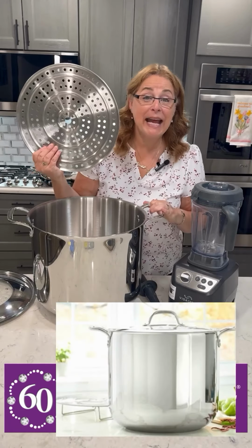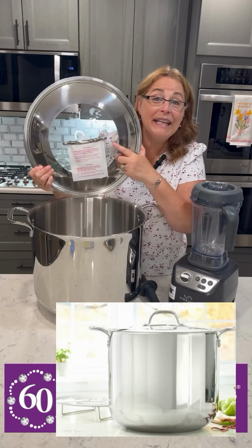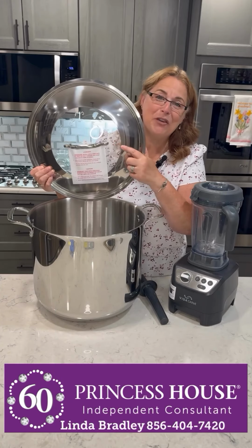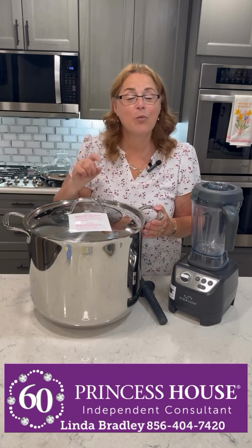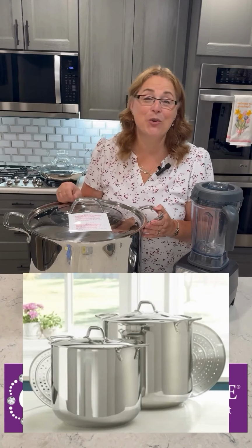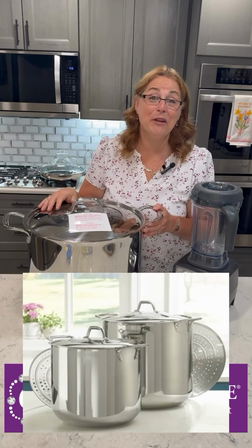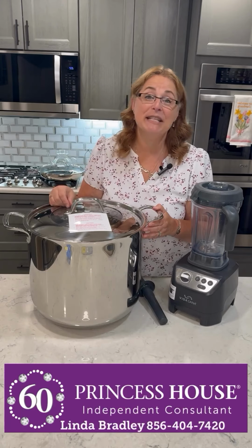Another one of our top sellers is our 40-quart stock pot. It's nice because it has the steamer rack. The lid has the tempered glass top, and it has that beautiful Princess Heritage pattern in it. This package includes one more item, and that's the 60-quart stock pot. So that one is 20 quarts bigger than the 40-quart. Literally slash the price in half.